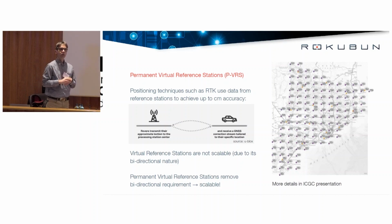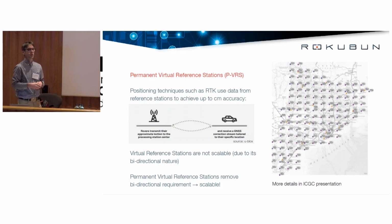This works fine when the number of users is relatively moderate, but as you can imagine, for mass market applications where you have millions of devices, maybe not millions, but hundreds of thousands of users in a very small area, this can become a problem, right? So you have to try to be as much broadcast as possible without interacting too much with the users. So that's where the permanent VRS comes into play. Instead of making the user send the position and then replying with a stream, we set a predefined set of stations, it's the map that you see here. So we configure the network, ensuring that the baseline is 20 kilometers, and then we provide these virtual stations to the users. The user simply has to connect to the 2 or 3 stations that are closest to him. Right? This is scalable because there is no bidirectional nature here. It's just one way, so it's from the network to the user.